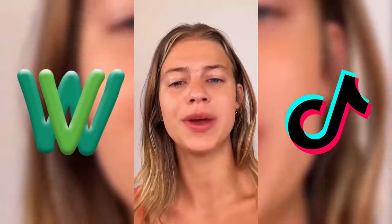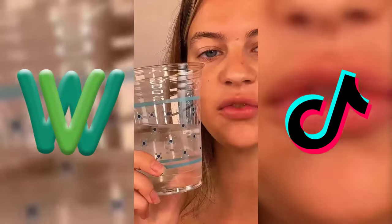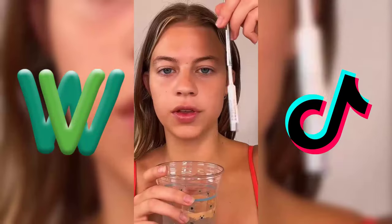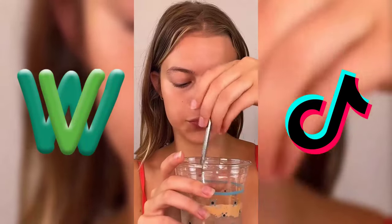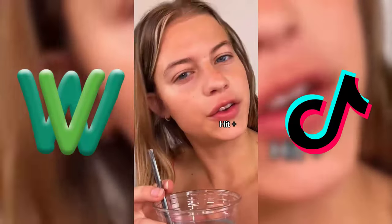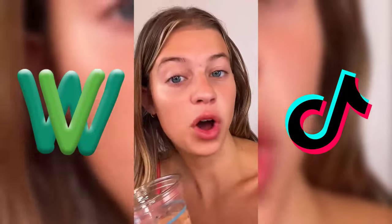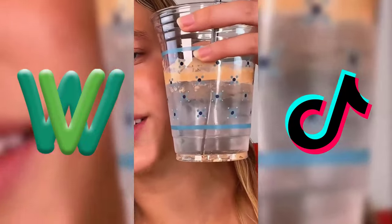Putting your foundation in water makes it waterproof. So I have my glass of water here. I have my foundation, we're gonna put it in. Zinga's little spatula to mix. Hear me out, I think it's making it waterproof because I see a layer of oil on the top. So it's separating the oil from the foundation, therefore waterproofing it. I think it's mixed up enough, so let's take it out.